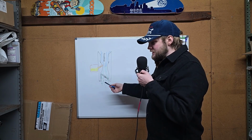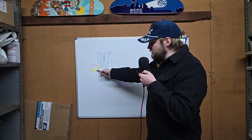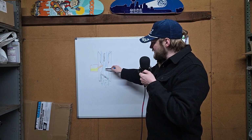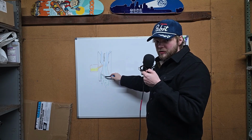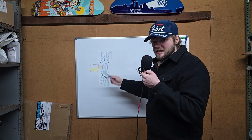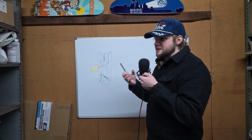And once the airflow speeds up, the pressure drops, which pulls in fuel from your bowl into your carburetor, and then the fuel and air mix, and then it flows past your throttle valve here, a butterfly valve. Then it flows into the engine mixed, and then your engine compresses it, ignites it, and then you get power.